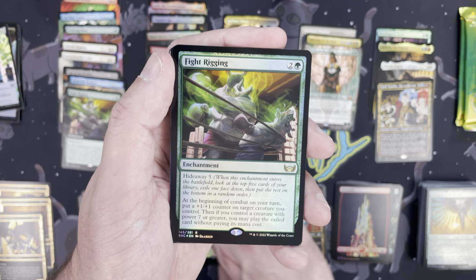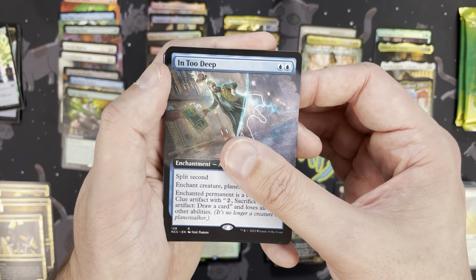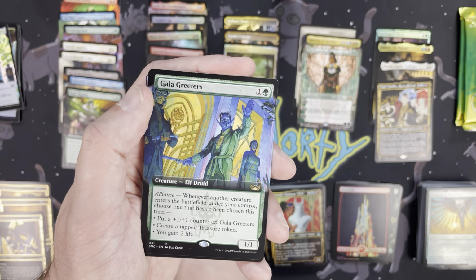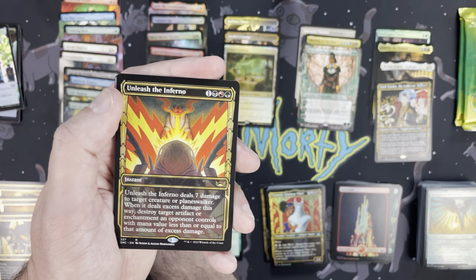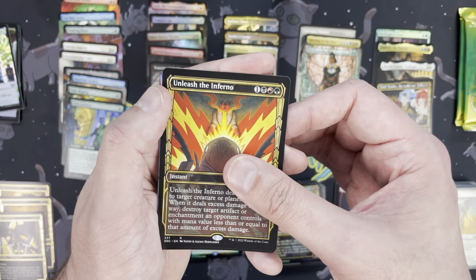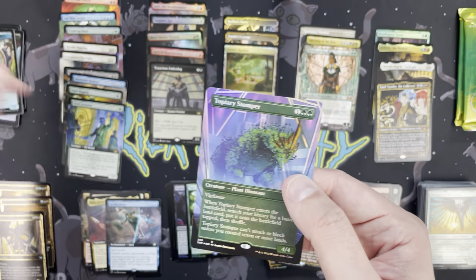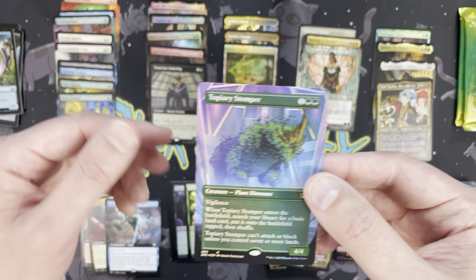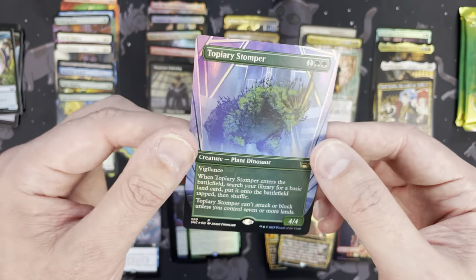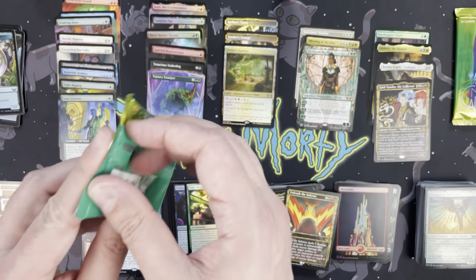All right, another Fight Rigging. This time it's a pack foil version. Cool. In Too Deep as a commander card. Gala Greeters in our extended art. Is that a tri-land? No, it's Unleash the Inferno. Womp womp. Unleash the Inferno up next. And Topiary Stomper. Borderless Topiary Stomper. Value-wise, not huge, but actually just a really good-looking card. Put that up there. Two packs left.